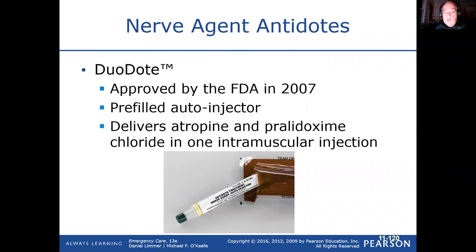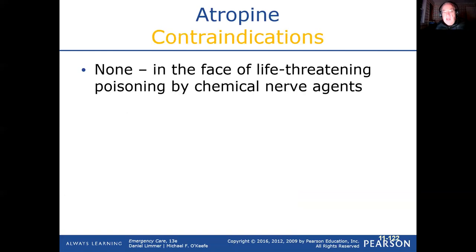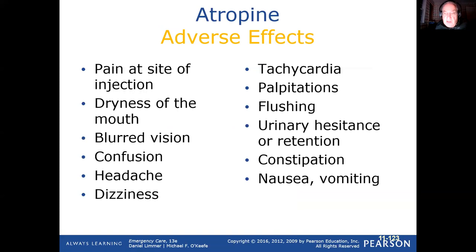There's actually another one that came out where it has both of the medications inside of the same syringe so that you don't have to give two separate injections, but it's the same two medications either way. Okay, and what it does is it basically reverses some of the effects of the nerve poisoning. So it raises their heart rate, relaxes their bronchioles, dries up all the secretions, the tearing and the drooling and everything like that, calms down the stomach and reopens the pupils. Okay. There is no contraindication if you truly know they have a nerve gas agent overdose. Okay. And there are some side effects.